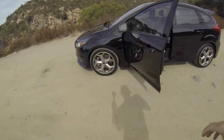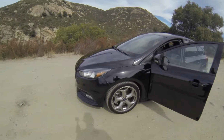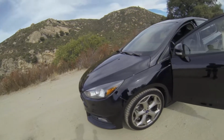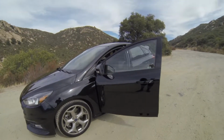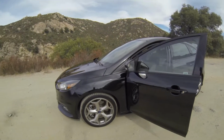So I'm just gonna briefly go over the car, just show you that it runs and drives and everything like that. It's got keyless entry. Use the key fob, which I have in my pocket. Once you touch the door, right here, it unlocks all the doors.